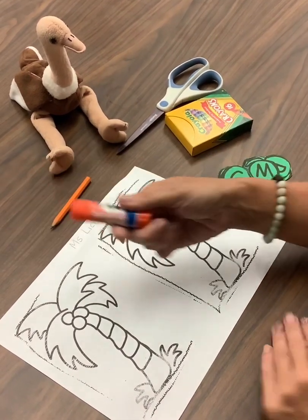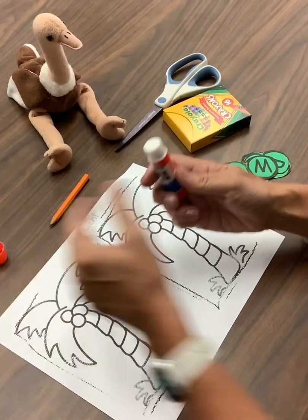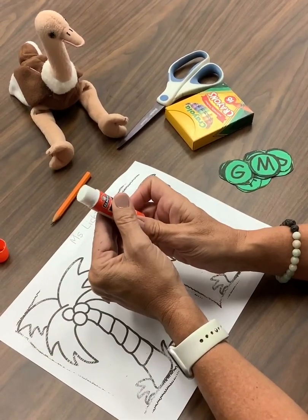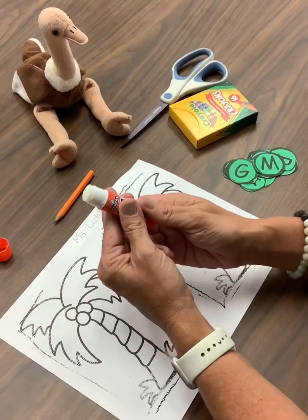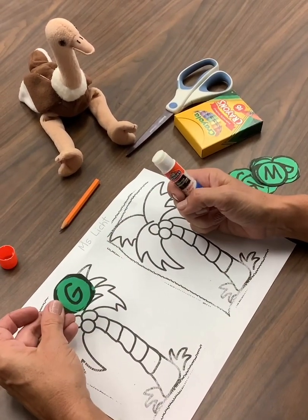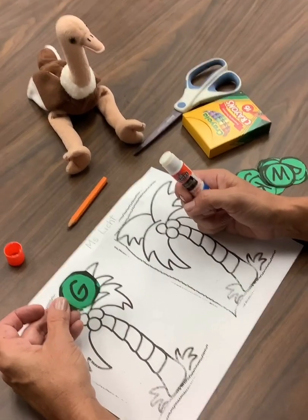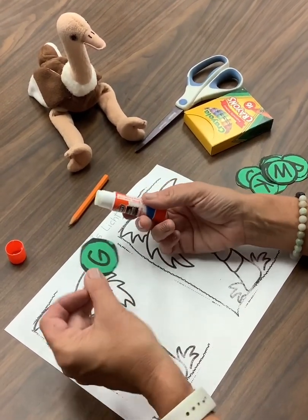So remember, we have some rules about glue sticks. We take the cap off. We crank it up how many times? That's right, 1, 2, only 2. We don't want it to fall off. And then we're going to pick one of our letters and we have to put glue on the back side. If we put glue on the letter, we won't be able to see it. So make sure you flip it over.